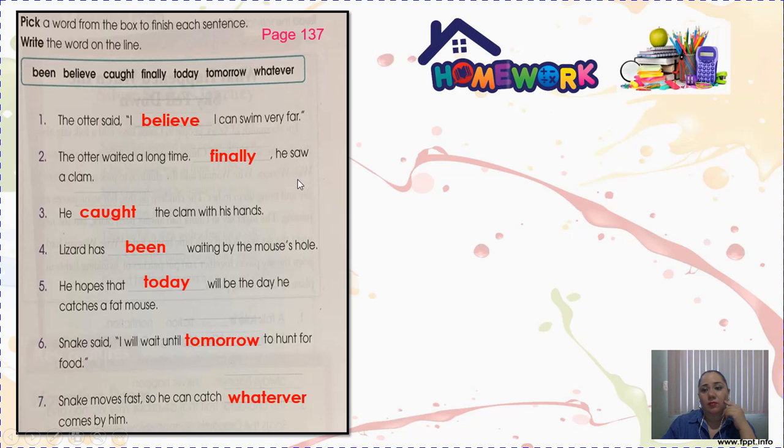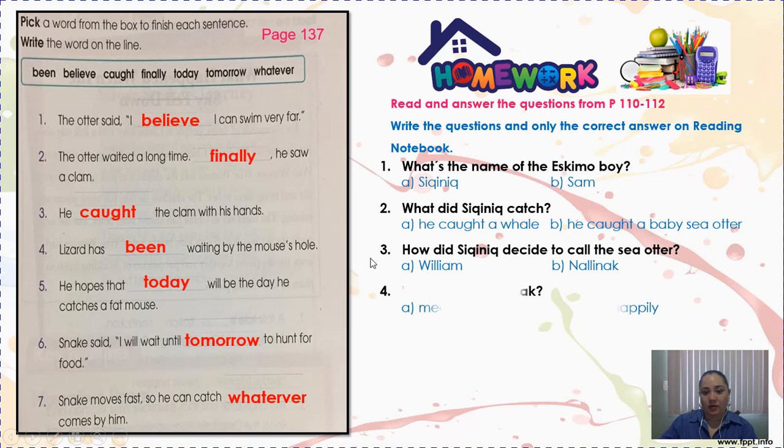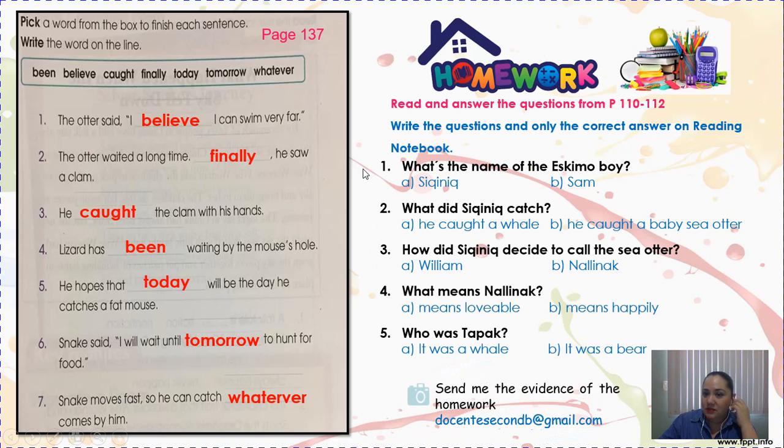And this is the homework of today. On your reading notebook, you're going to write the questions and only the correct answer. There are only 5 questions. Write the question and only the correct answer on your reading notebook and send me a picture. Okay? That's all for reading.